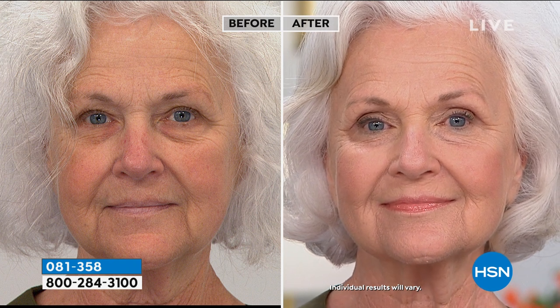Look how pretty she looks. Oh, look at that before and after. I know, but just the right amount of color. Because again, you don't want your lips to walk in the room before you do. And how gorgeous that is.